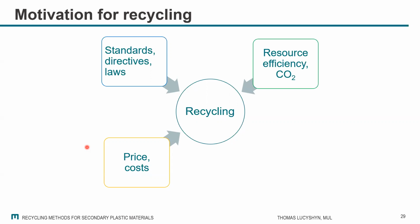Of course, motivation can be that you want to do something for resource efficiency and CO2, so you save material, and in this case you maybe also save costs. And marketing is in the meanwhile also some motivation. So you can do something if you can say you have a kind of green brand of your material or your product, this attracts consumers in the meanwhile. So it's in the meanwhile a buying argument for consumers.